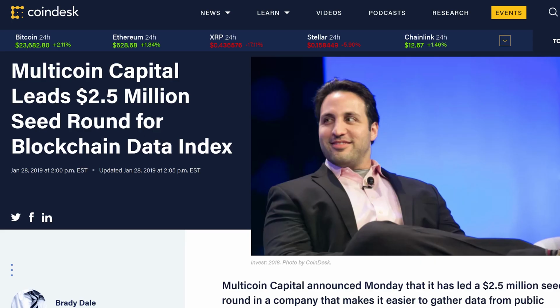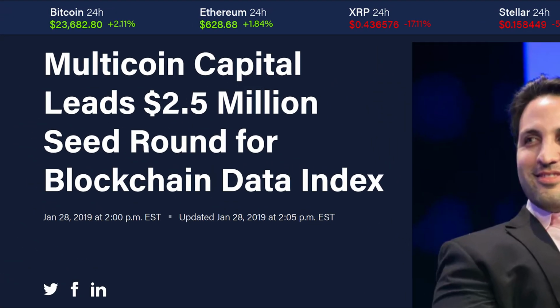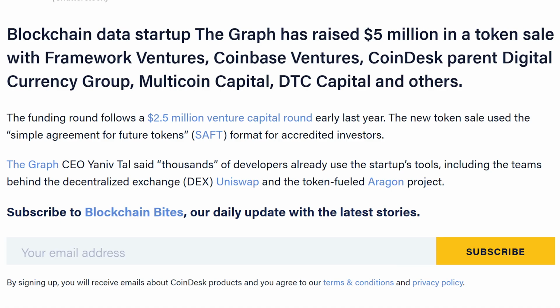In January of 2019, Multicoin Capital led a $2.5 million seed round to raise money for the Graph team. More recently, earlier this year in June, the Graph team raised $5 million more through a token sale that included Coinbase Ventures, Digital Currency Group, Multicoin Capital, and multiple other investment groups.